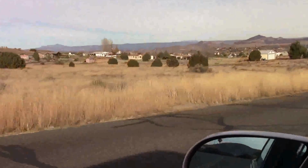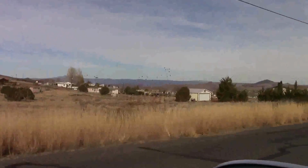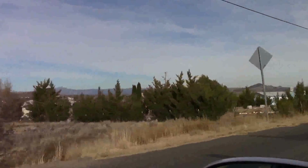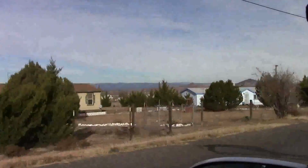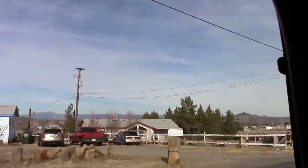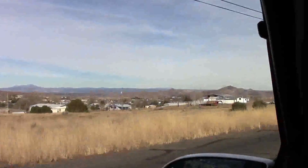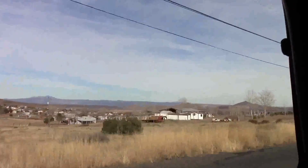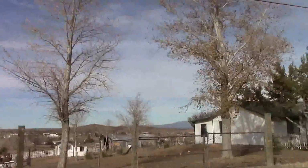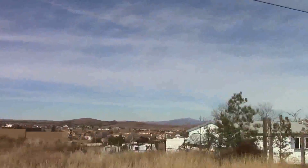So while I'm driving, leaving the house here, I'll give you a shot, some more of the San Francisco Peaks. It's 2:45 now in the afternoon. Hopefully you can see some of the peaks. So there's a shot that way. And if you pan over, there's Bill Williams Mountain near Williams, Arizona, in that direction.